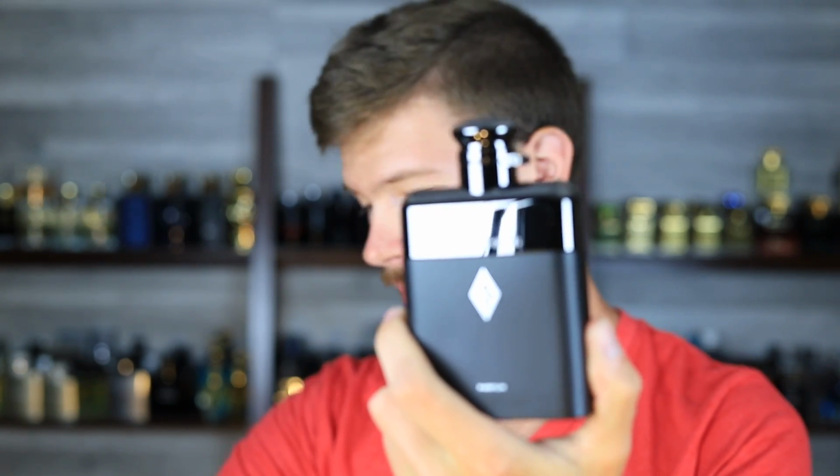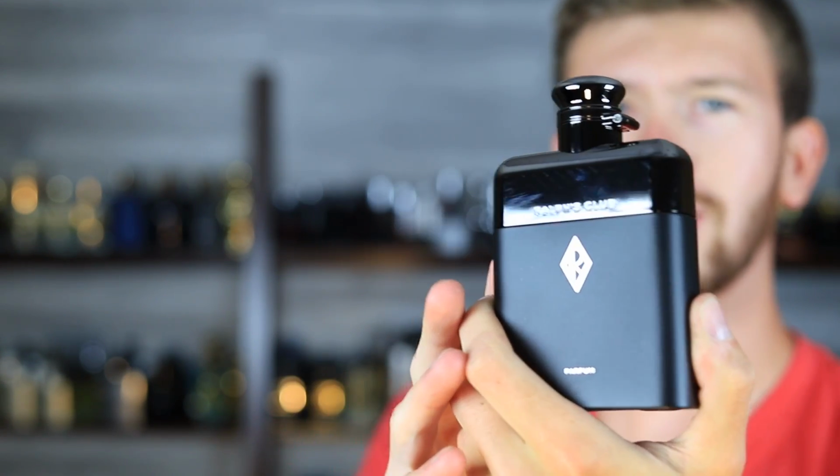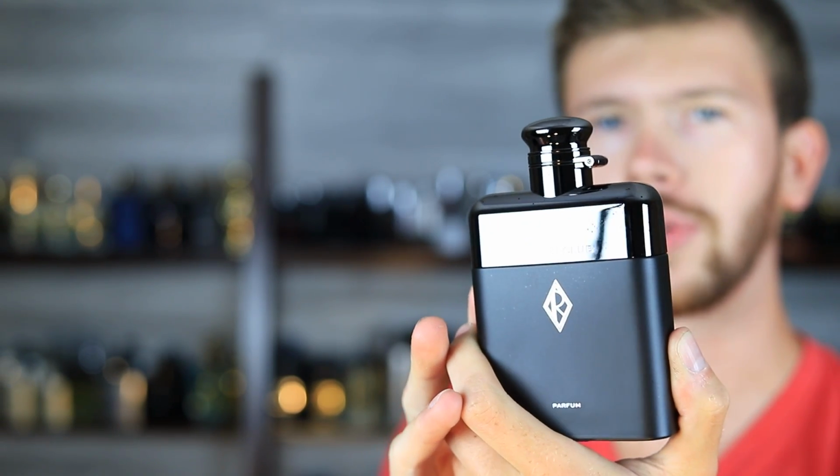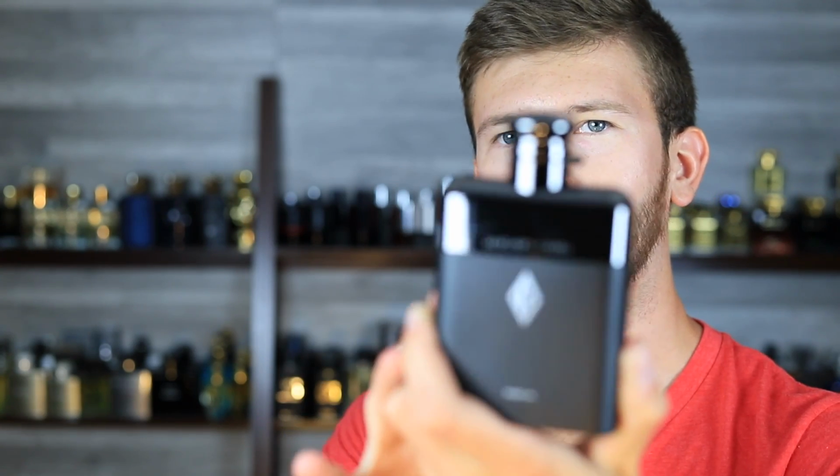Get a couple sprays on here. I'm hoping this is going to be good because I like Ralph's Club and I like Parfum flankers, so we'll see what we have. So initially here, ooh, this is one thing that'll make me cringe, and the sound just made me cringe. It gave me goosebumps. See the little specks of fragrance that landed on this right there? It's probably not even going to show up. Flecks of fragrance are on this bottle right now from when I atomized it. I tried to wipe it off and it made a terrible noise. I'm not going to do that again.